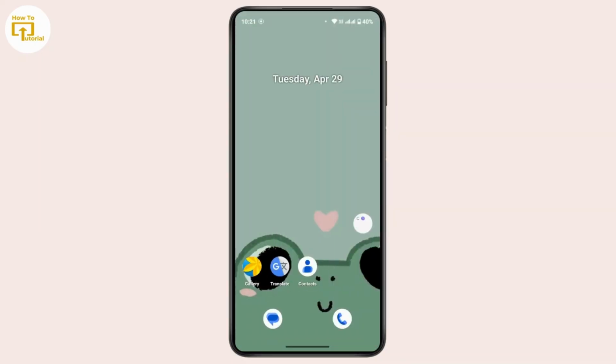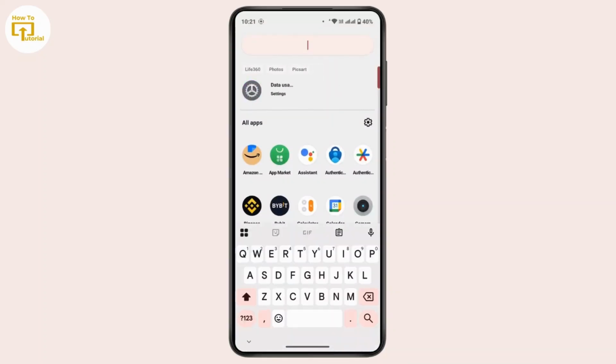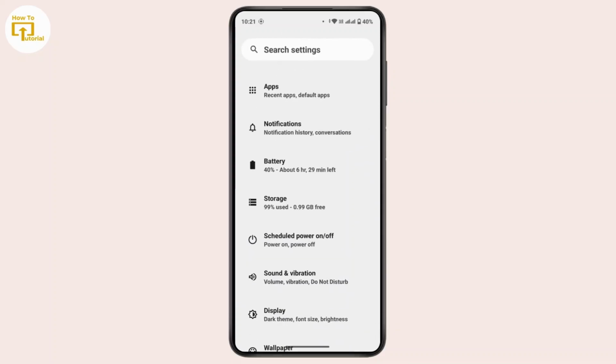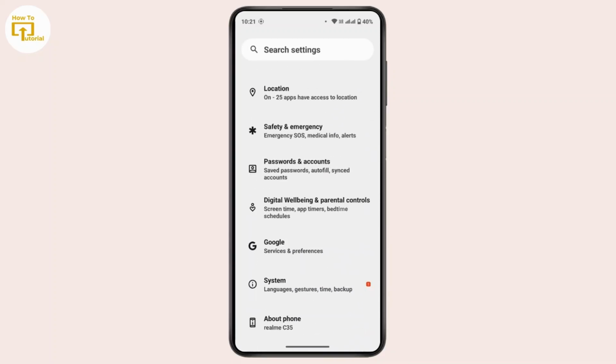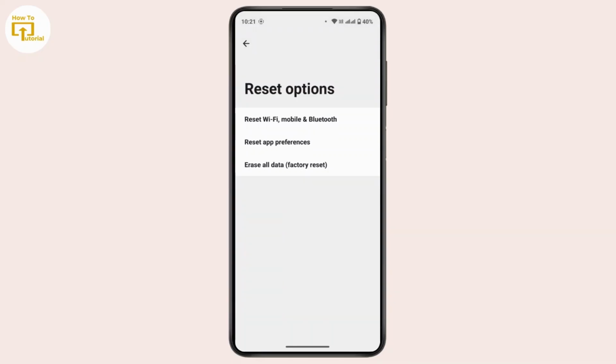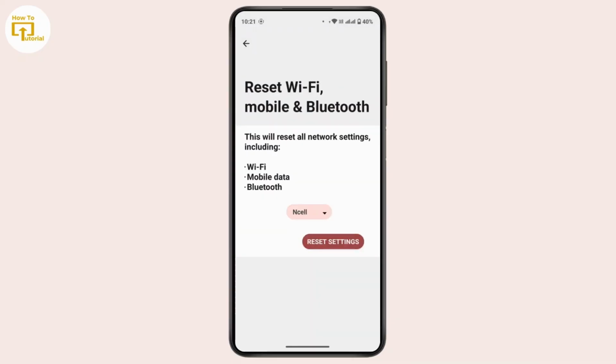If that still does not help you, then you can reset your network settings. In order to do that, open up settings in your device and under settings, scroll down and head towards system. Tap on it and here tap on reset options. Now you can reset your Wi-Fi, mobile and Bluetooth. Then tap on reset settings, then tap on confirm.